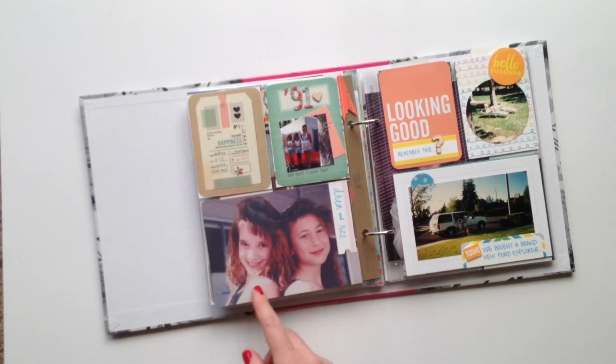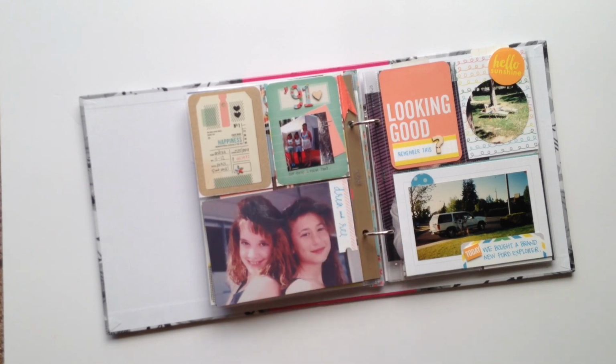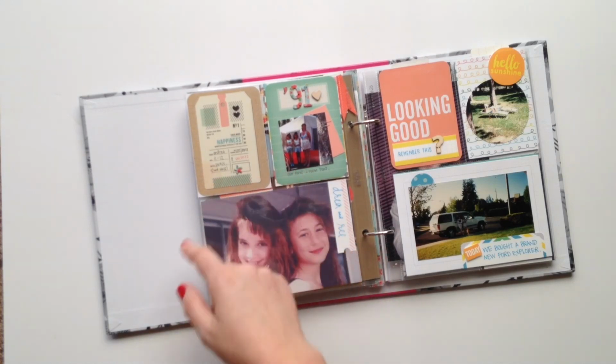91, just another photo of my sister and I, and then a photo of my mom and sister and I when we bought our first 2-room tent. We camped a lot when we were kids. Those were our vacations. And so that was a really fun camping trip for us.